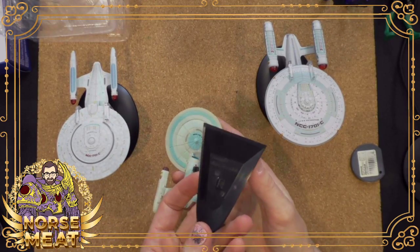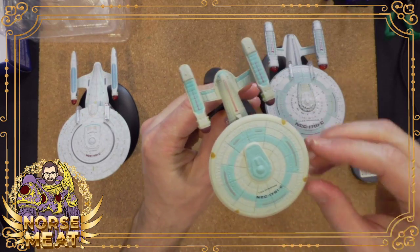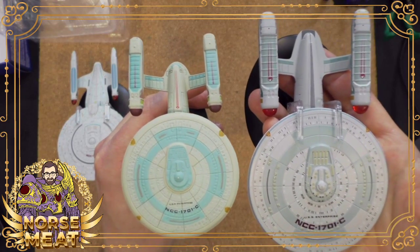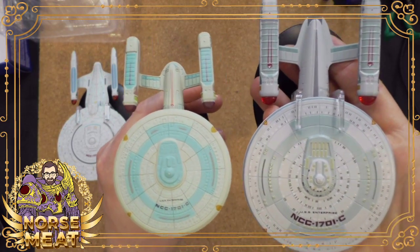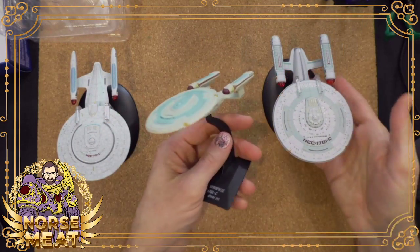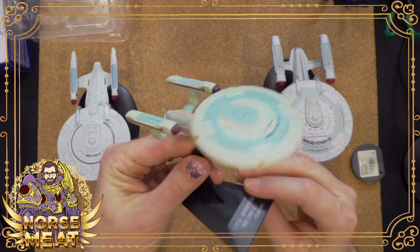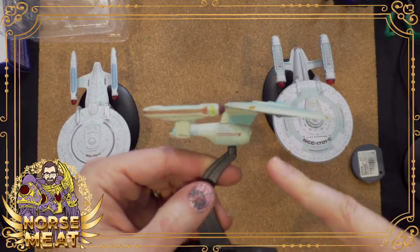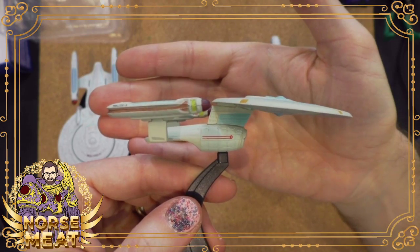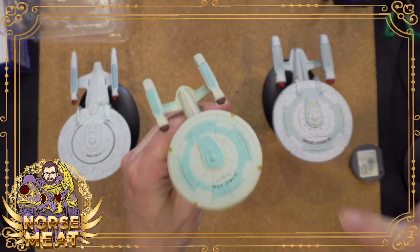So this is from the Japanese company Furuta. Came out in 2003. Again, same design, but they kind of went crazy with their own color scheme. This is just plastic. And you can see the saucer isn't on at quite the right angle. But this Furuta line was really cool.